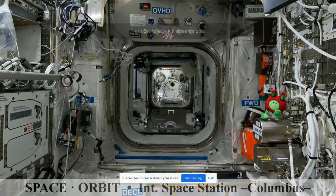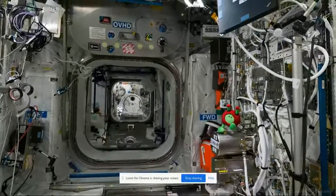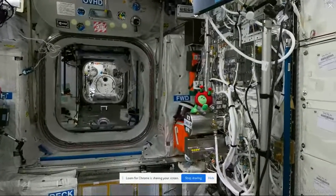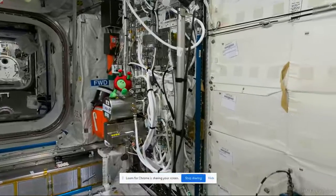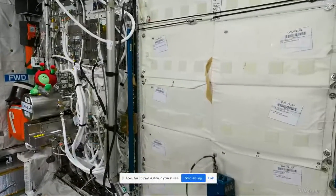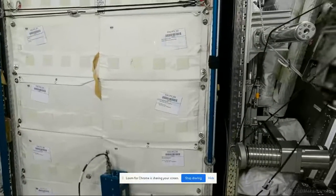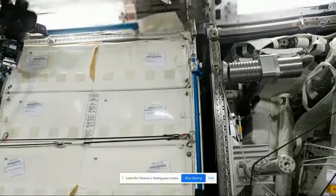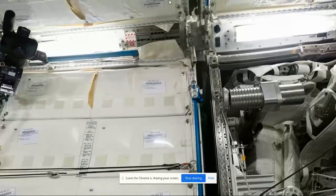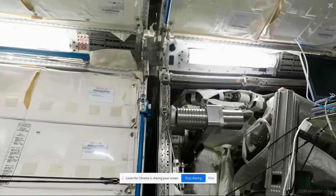Now you can't see me anymore, but we're inside the space station. And look, there's a fun little toy that an astronaut has placed there. And if you look around, you can move the arrows around. You can go 360, so you can look all the way. If you put your arrows up here at the top, you can look all the way to the ceiling. Right? You can look all the way to the sides.